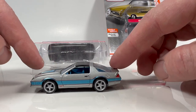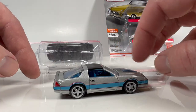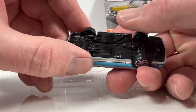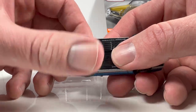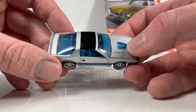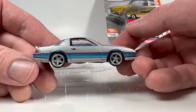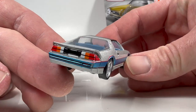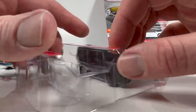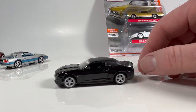So some people don't like that. They do roll pretty decent. It's hard. This is a slick surface. So this tire's actually pretty tight in there, actually. So it doesn't roll. It does. It rolls, but not like fantastically well. But looks pretty good. Not too bad. Very nicely detailed. Very good. All right. And then we got the 2012 Chevy Camaro ZL1 in black.